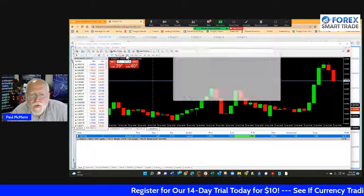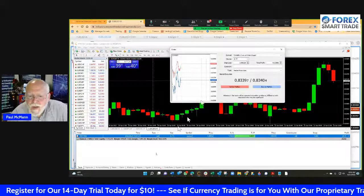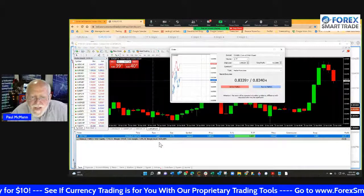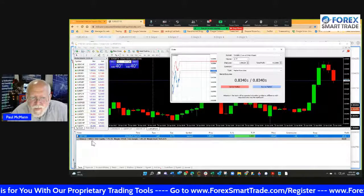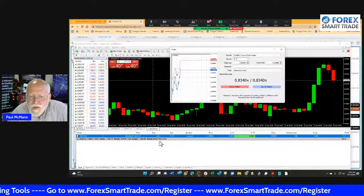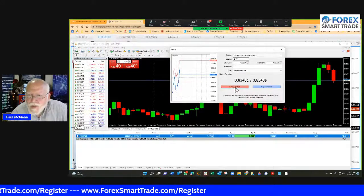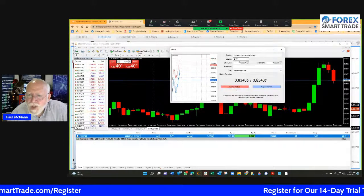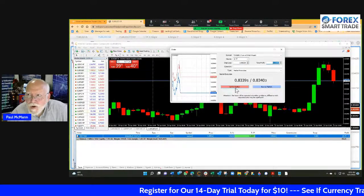I'm going to go to new order. My lot size is going to be the same. Now notice my margin level here is 1,800. I can take 2 trades using this, moving the decimal place over on this lot size and keep this around 1,000. I don't really want this to go below 1,000. It's going to go a little bit below, but that's okay. I'm not going to worry about the stop loss or the take profit right yet. I just want to get the trade in. So I'm going to do the market sell.